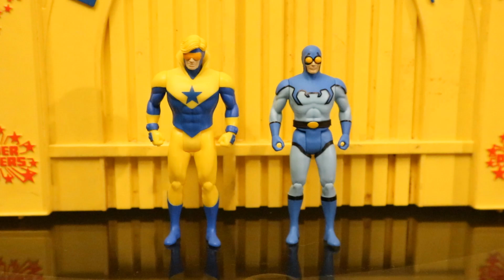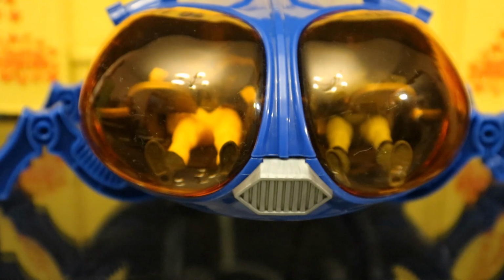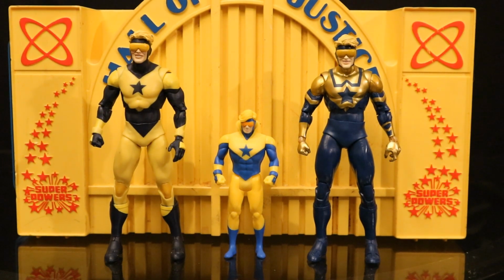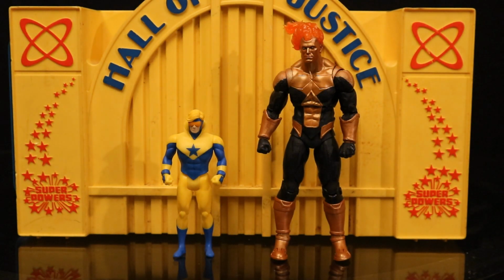Here's Booster Gold with Blue Beetle. Some weird variation of the dynamic duo. And I've been one to put these two figures into Blue Beetle's ship for quite some time. Here he is, next to McFarlane's DC Multiverse Booster Gold figures. And technically, this Wave Rider figure is also Booster Gold, but that's a story for another day.